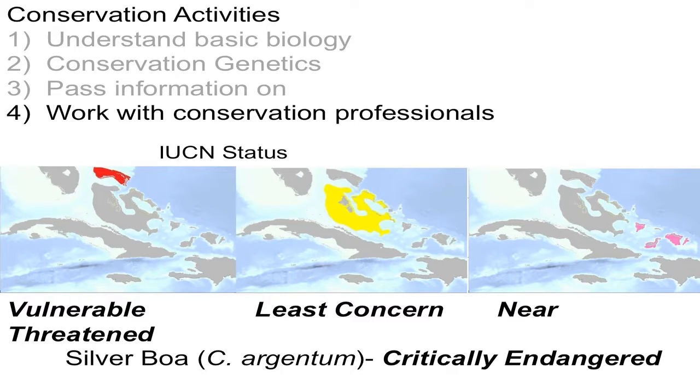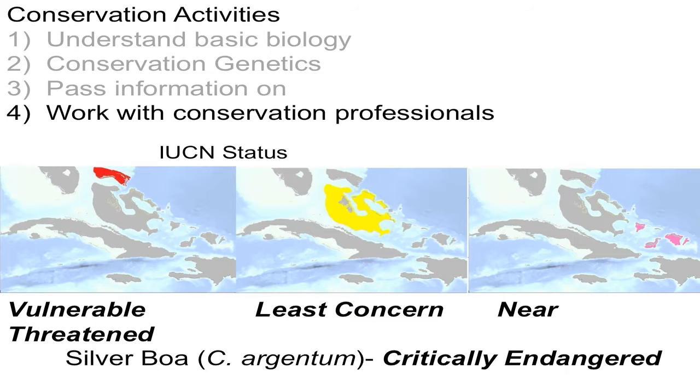But we've assessed the northern Bahamas boa as being vulnerable, and it's probably worse than that. The Great Bahamas Bank boa is least concern. That's mostly because it's distributed over a very wide area, and we don't have very good data about the abundance in these different populations on these different islands. Nor do we have a good idea about how much divergence there is within that species. And then the southern Bahamas boa we've listed as near threatened. That's probably a generous designation. They're probably threatened, if not worse.